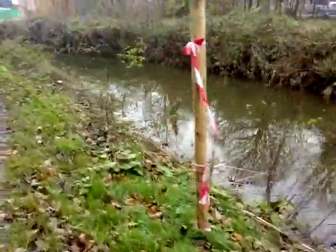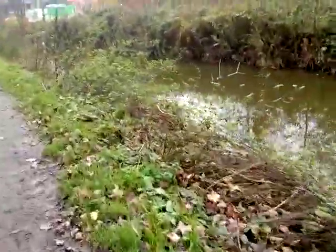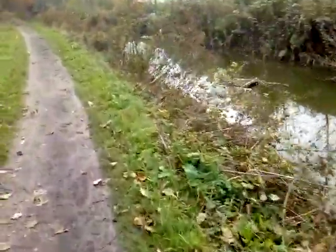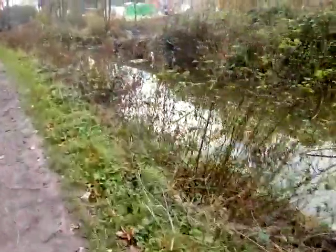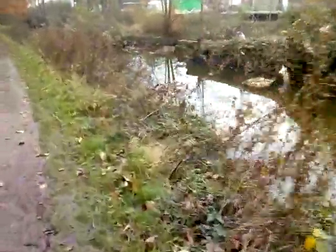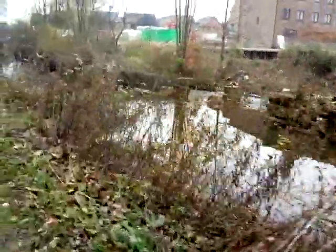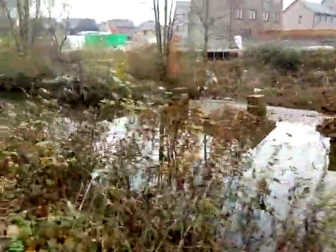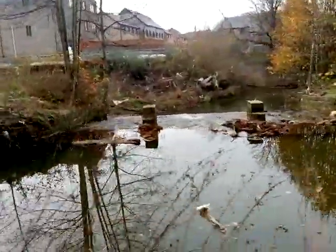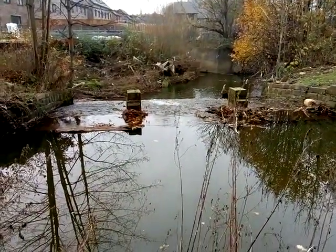It changes to the rudder here. Changes to the rudder as you get towards Chesterfield Town Centre. And that's where the excess water drops down. That's the rudder down there, look. That's a weir dropping down.